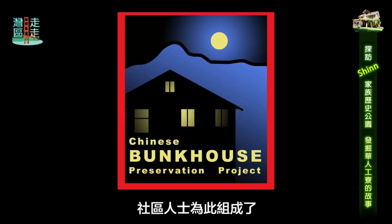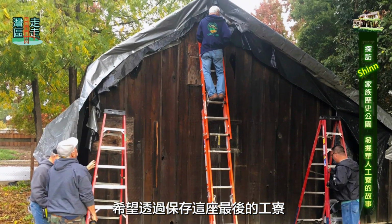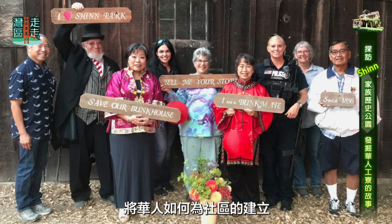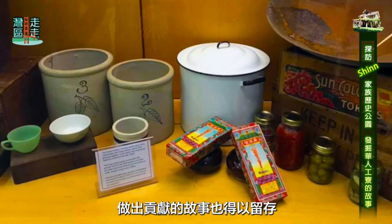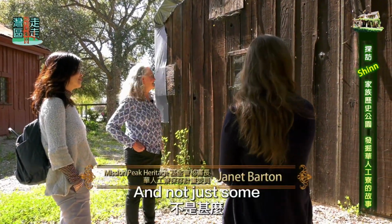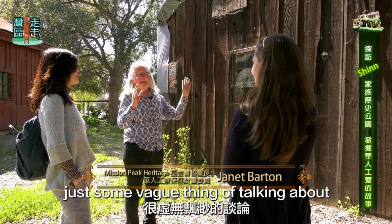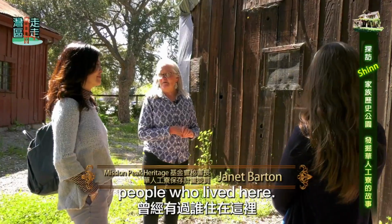社区人士为此组成了华人工寮维护委员会，希望透过保存这座最后的工寮，将华人如何为社区的建立做出贡献的故事也得以留存。It's something you can touch. Right. And not just some vague thing of talking about people who lived here.